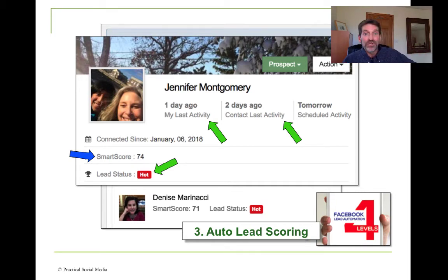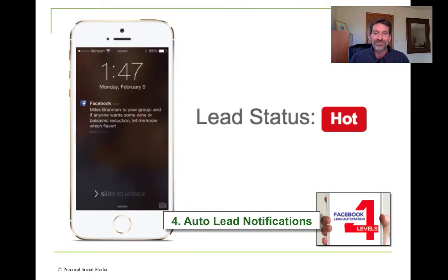Hey, all those people that joined my group last week, show them all to me and rank them by smart scores, because I'm going to start with the ones at the top. Those are the ones that are deemed more appropriate for my time and energy. Makes sense, right? So that's the third level of automation. Now, what's the fourth level of automation?